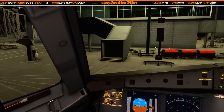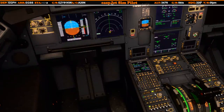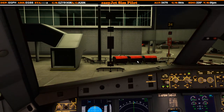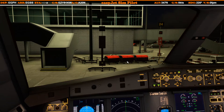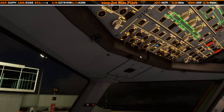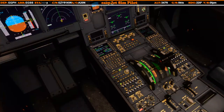So this is another one of those amazing freeware series from FlyByWire, London Stansted freeware scenery. It's amazing. As you can see, there's so much going on. It's lovely. We might have a quick tour in a minute. So let me just get that APU bleed on. Happy with everything there. Let's shut down engine one. And engine two.